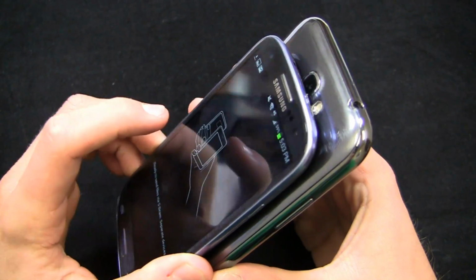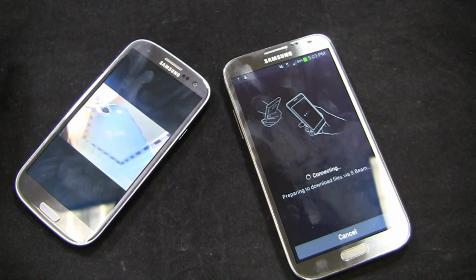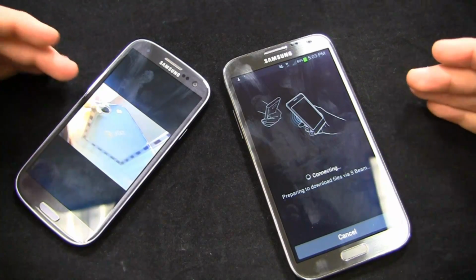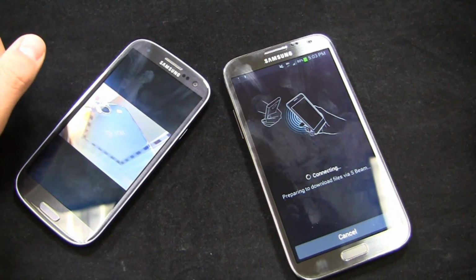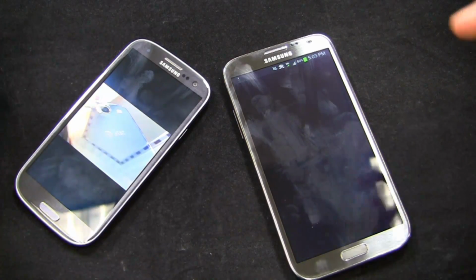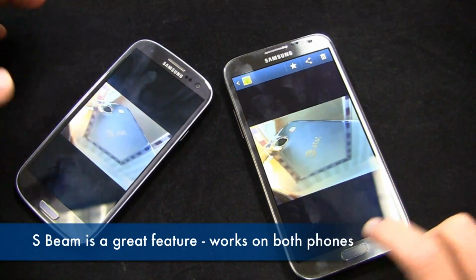Touch to beam. Bam. And separate the devices, and you're going to see that my picture just showed up on the Note 2 when it downloads and is ready to go. After that, we'll take a look at the camera, because both of the cameras on these devices are fantastic. 8 megapixel cameras. Been impressed across the board there. And then there is a file, and bam, it shows up on the Note 2. Now back to the camera.